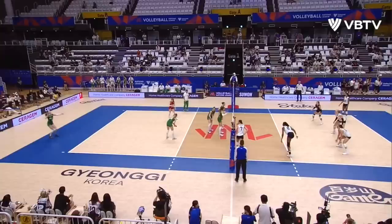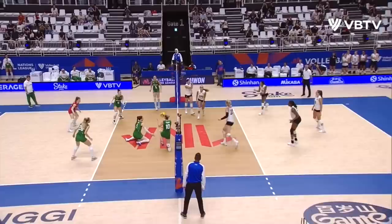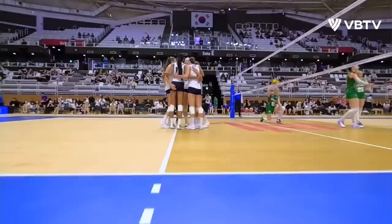She knew she needed to do better there. Pulled away somehow. Bulgaria managed to get it over. Oh, and it just dropped between. 24-17. Butler is with the serve. Power tip down the centre, but it's dealt with by the form of a block. 16 blocks for the game.